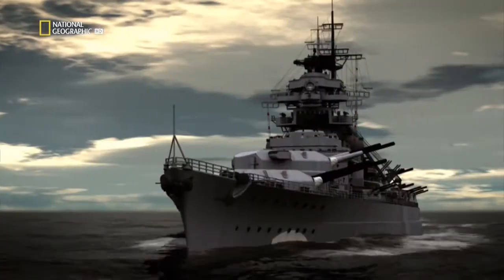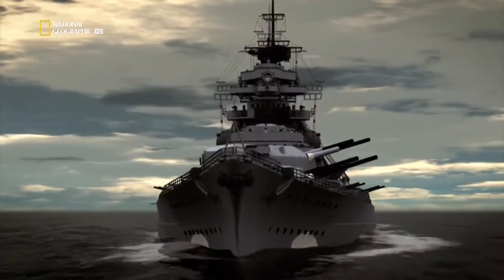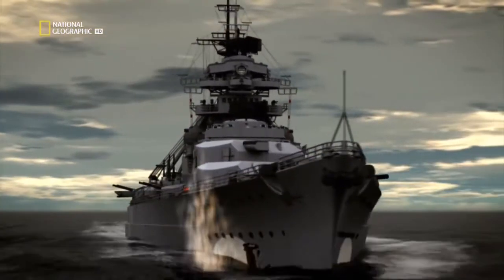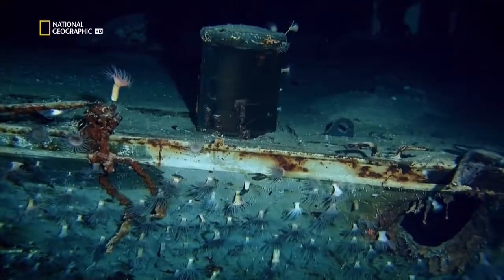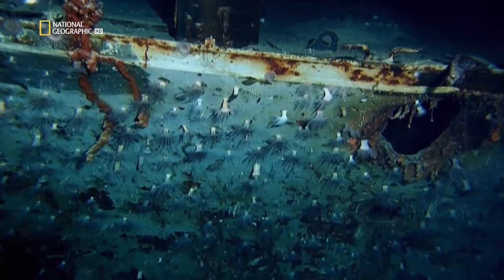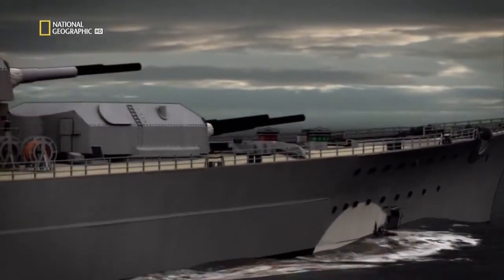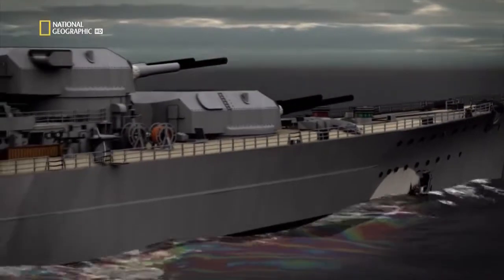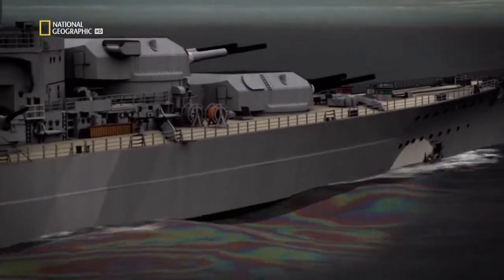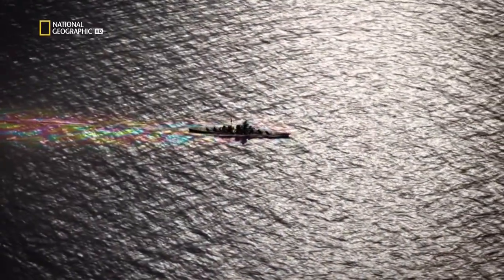A 35-centimeter shell from her main guns rips completely through Bismarck's bow, rupturing a fuel tank and letting seawater rush in. The shell struck Bismarck near the deck and blew a massive exit hole near the waterline on the opposite side. Bismarck's crew becomes aware of the damage, and the far-reaching consequences begin to dawn on the Germans.